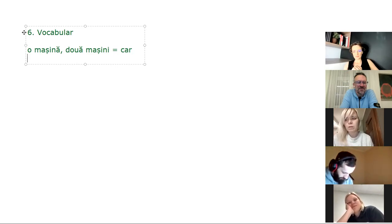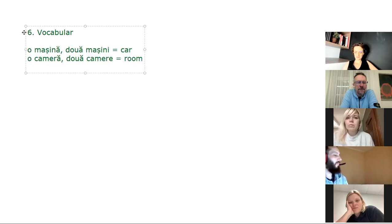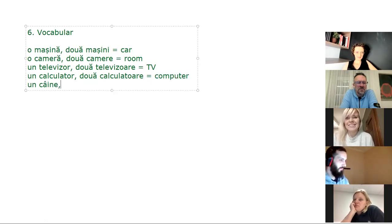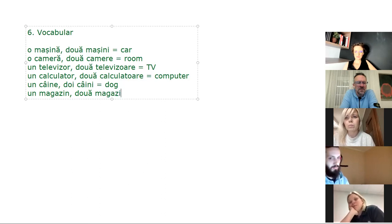A room. O cameră, două camere. Yeah, room or hall. How do you say television? Un televizor, două televizoare. Yeah. How would you say computer? Un calculator, două calculatoare. Yeah, computer. How would you say dog? Un câine, doi câini. Yeah, dog. How would you say store, a shop? Un magazin, două magazine.